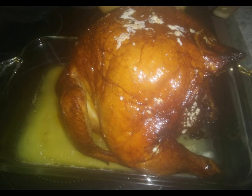If anyone is interested in the recipe, it is on the Bradley Smoker website. And I just kind of modified it a little bit to my own likings. But for the gist of it, the recipe is on there.